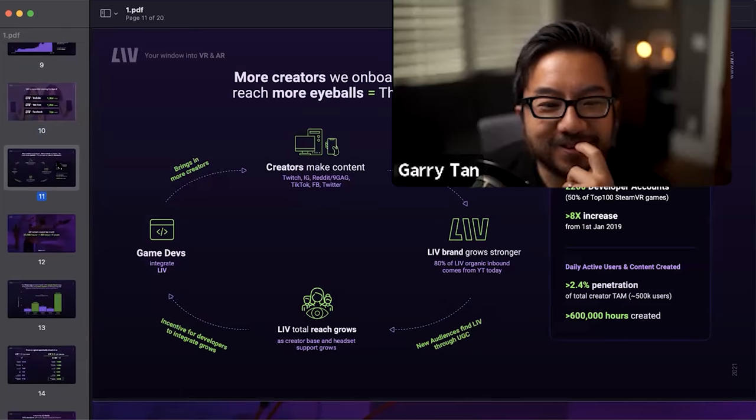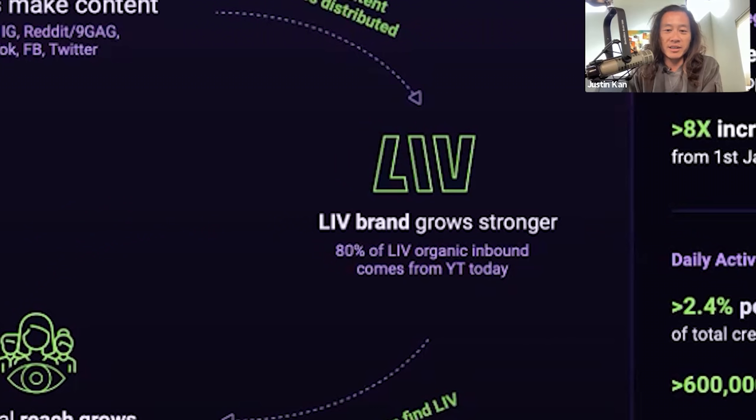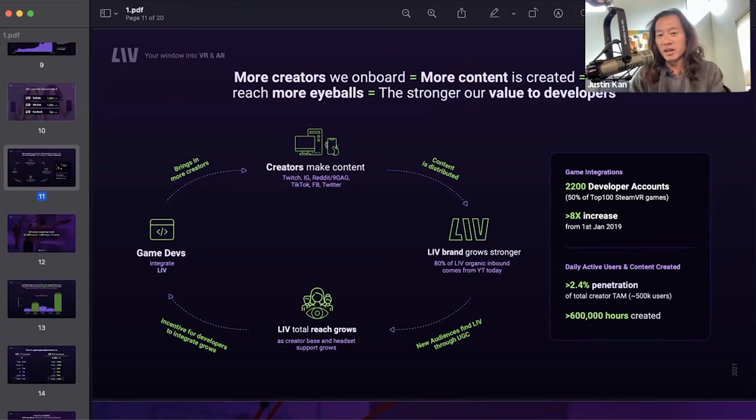Yes. This is the classic virtuous circle. Flywheel. Yeah, we got a flywheel. Got it. Game devs integrate Live. Creators make content. Live brand grows stronger. Live total reach grows. So I think it must be an SDK that allows game creators to make a video where they're in this third person avatar mode of them inside a VR game. And then they upload that video to Twitch or to YouTube or something like that. Yeah, that makes sense. It looks useful.